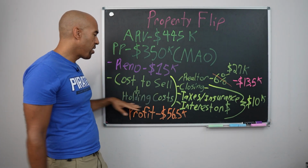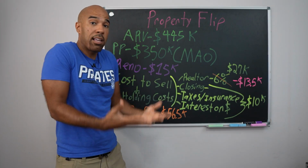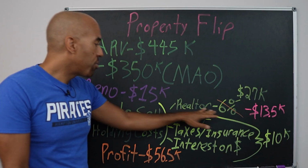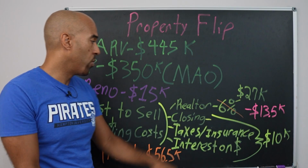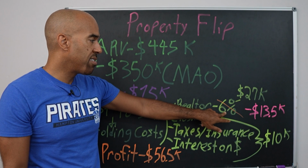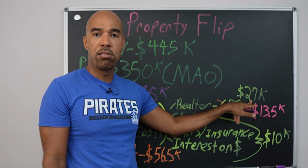Now, cost to sell and holding costs. I'm going to clump these all together. You have to get this. You got to get it. There is no alternative. Realtor fees, closing costs, taxes and insurance, interest on the money. All right, let's do it. Realtor fees, generally speaking, are going to be 6%. 6% on $445,000 is $27,000.